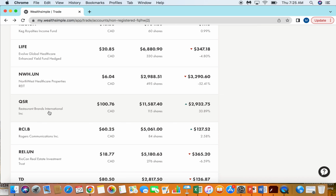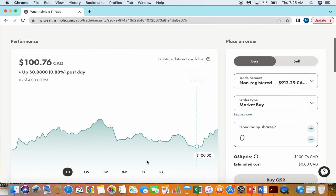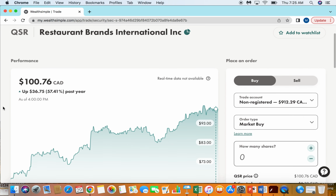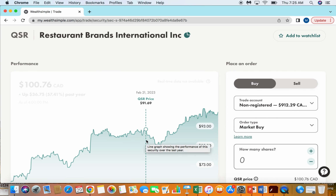Restaurant Brands, quick service restaurant. This has been one of the highest return stocks in my Wealthsimple portfolio, up 34% there. This stock has really done well over the last year, up about 60%. They own the Burger King brand, Popeyes brand, Firehouse Subs brand, and Tim Hortons brand, and they primarily license these brands to franchisees. So great asset-light business model. They're in charge of the brands, driving traffic to the stores, driving profitability for franchisees. And they've done a really good job of starting to turn around the ship on some of their businesses.